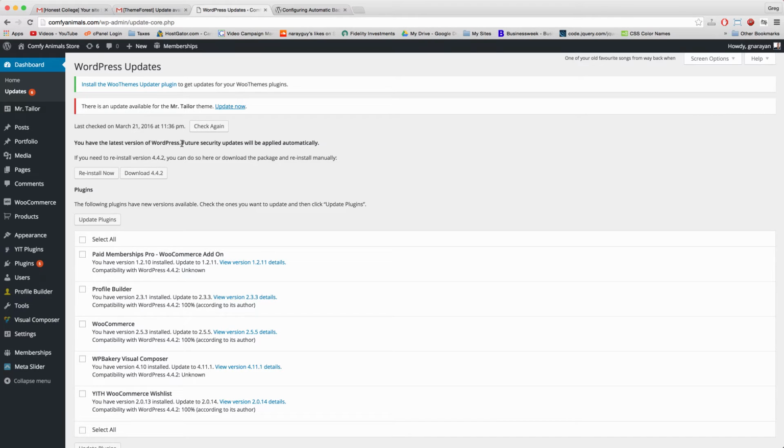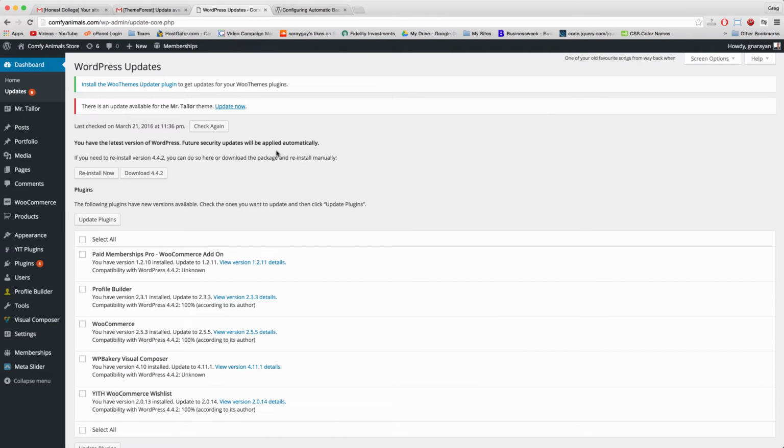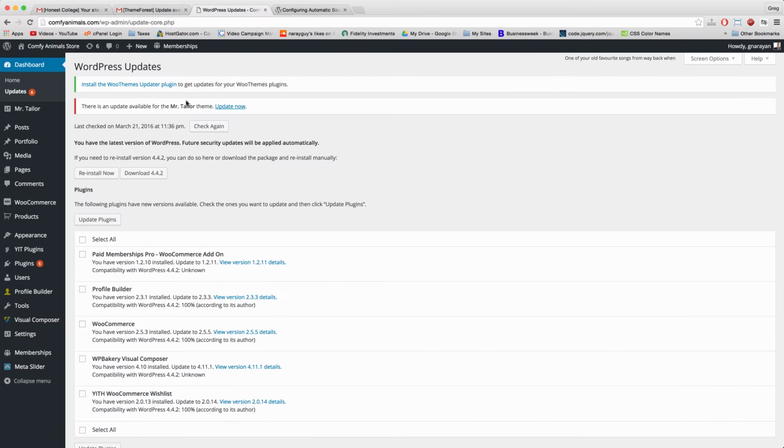Now the minor versions, aka security updates, happen automatically. So by default in WordPress, when the software updates from 4.4.0 to 4.4.1 and this second decimal point changes, that happens automatically. Ever since WordPress 3.7, these minor updates have been automatically happening in the background. That promotes better security, maintenance, and so on, and WordPress made that decision. So when WordPress has a minor update, you don't need to do anything, and oftentimes you'll get an email like this. Alright, that's just what this upper section means, and we don't need to reinstall or download WordPress again, but if we wanted to do that manually, you could click these two buttons. But we don't want to do that.